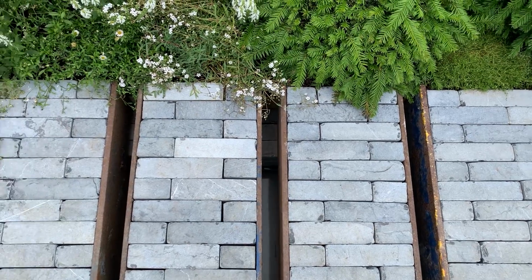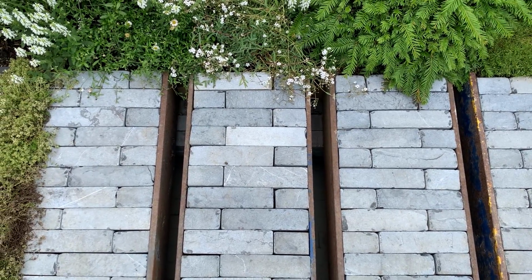Another really clever little touch that I've never seen before in a show garden is he's used RSJs, reinforced steel joists, those section steel beams, and he's actually cut the brick pavers to slot into them, and then he's formed mini bridges over the rill so you can see the water beneath you as you walk along, and I thought that was such a clever idea.